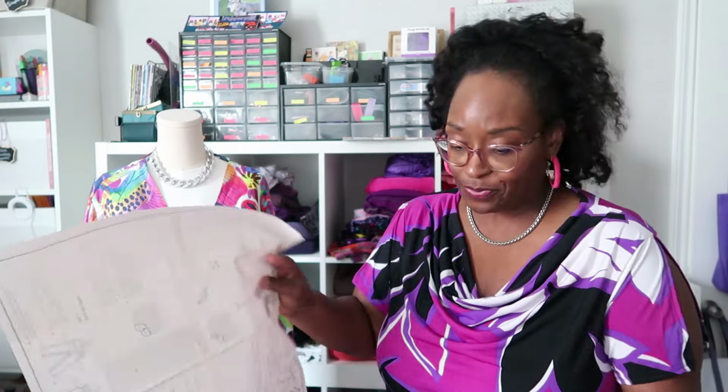Did I tell you I did view B? So I didn't do A, where you have all the contrasting features and details. I didn't do that version, but I did do view B. And very easy. It's only 5 pattern pieces.